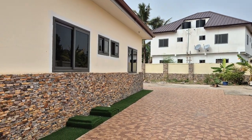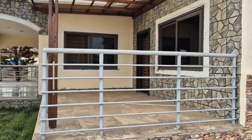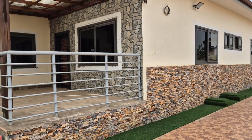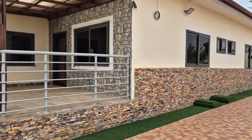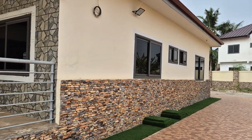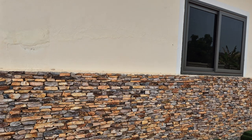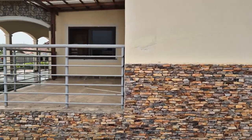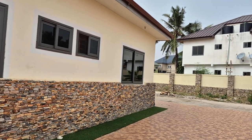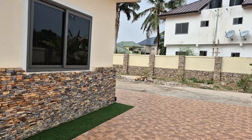The stones you are seeing on your screen have done this job for years and years. It is not this year's job, but you can see that all of the stones are still on the wall. This tells you that it is a forever thing. Otherwise you might spend all your money today and tomorrow still be spending extra money on the same design. Once you do these stones, it is a forever thing, as you can see on your screen.